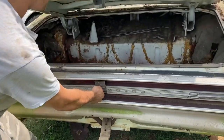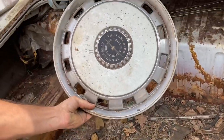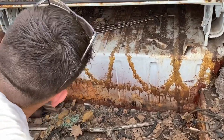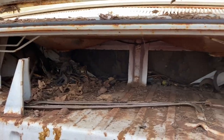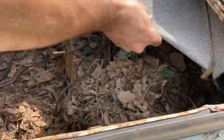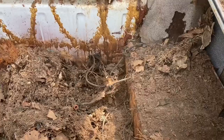What's in here? Look how deep that trunk is. Oh, cool. Old Thunderbird hubcap. I wish there was four sitting here. We got a coil, so we got ignition problems for sure. Something's lived up in there for a while. Got his nuts in there. We got ignition issues over here too, so please don't be an animal in there. Okay. Man, it's a deep trunk.